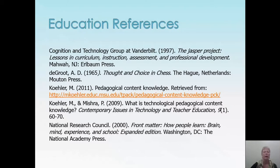So within the education group, we have a different set of references. So this talks a little more about how we construct knowledge and how we learn pedagogical content.